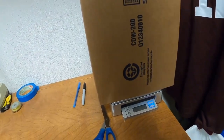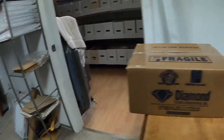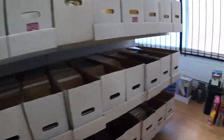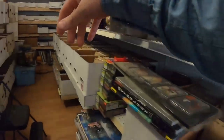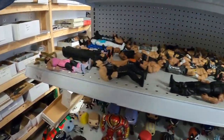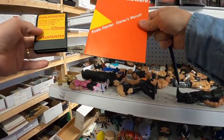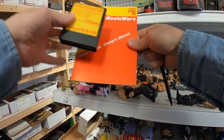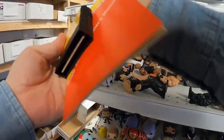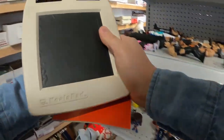Let's see. 2 pounds, 15 ounces. Our next item is, again, part of this vintage software, computer stuff. Let's see. I think it's down here. My aisle's getting too crowded. Okay, yeah, here it is. KoalaWare. Koala Painter with the cartridge. I have a stylus, and it comes with the Koala Pad.